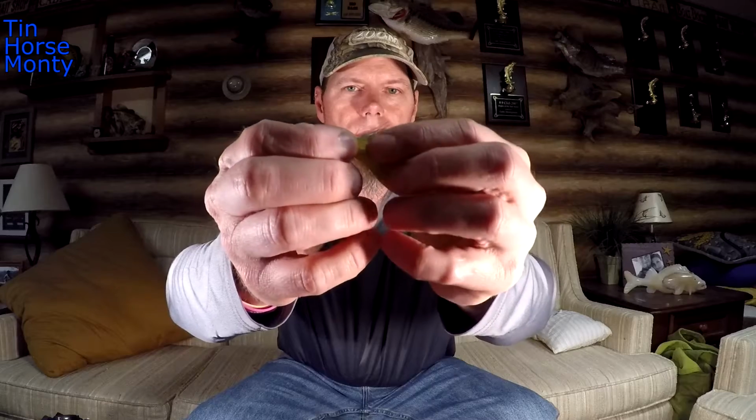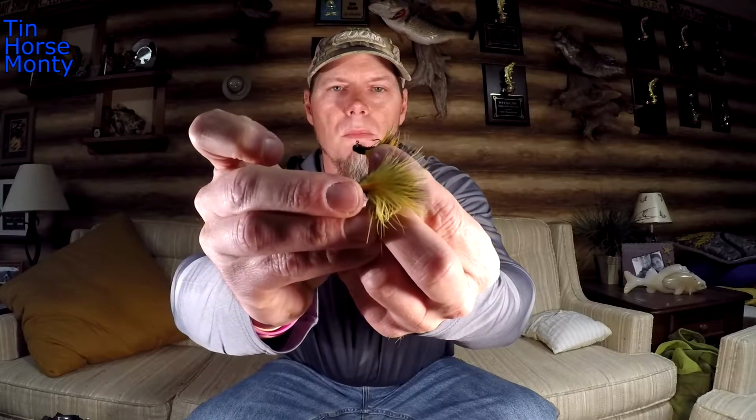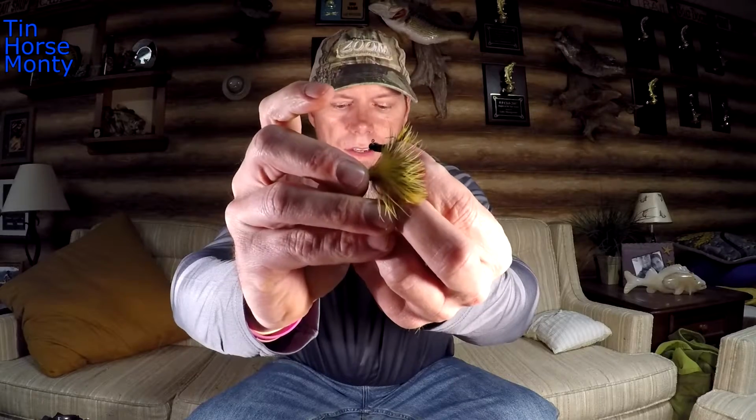And this is too long. You'll want to pinch some of this tail off of there because they'll short strike this if you don't. And here's an old one that I've kind of pinched down. So that's about what you're wanting. So here's your difference. Big difference. Gives it a smaller profile, and they can get it in their mouth a lot easier.